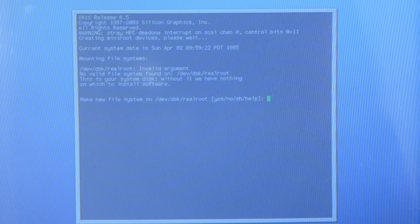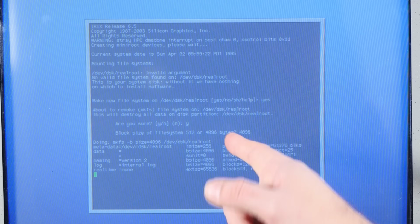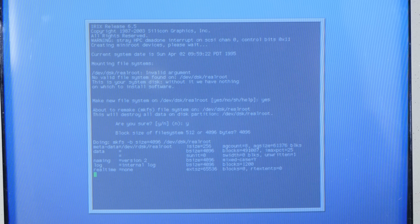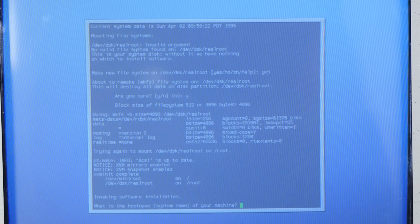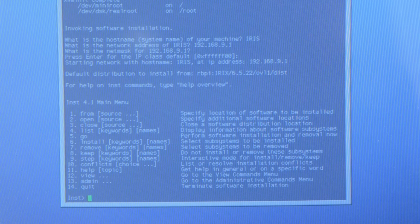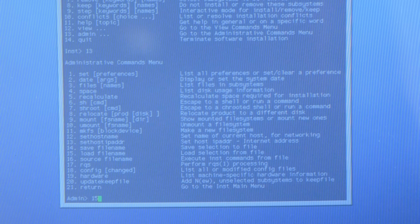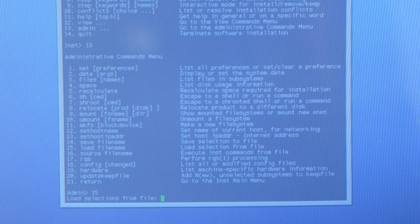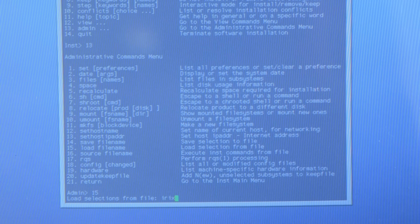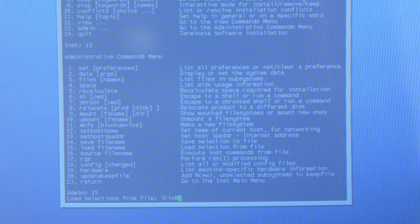Oh yeah, check it out. Make a new file system on the disk. Yes. And again, all of this is in the instructions in the Reanimator install guide. System name will be Iris. The network address will be the IP address from before. All right, we are in the meat of the installer. So we can go into 13 for admin, 15 for load file name, and then we can load all of our software selections from a default list in a text file.